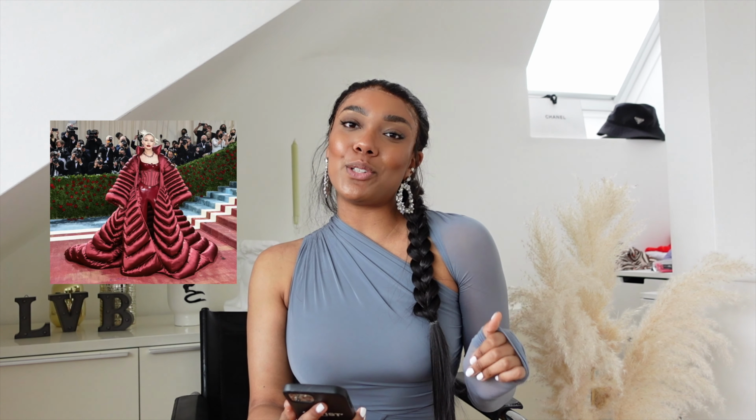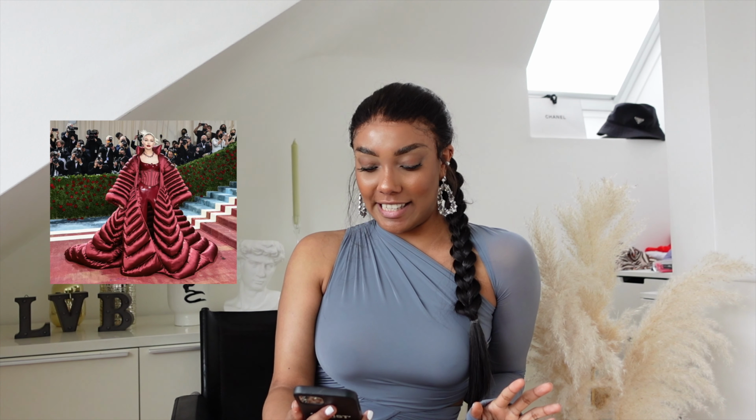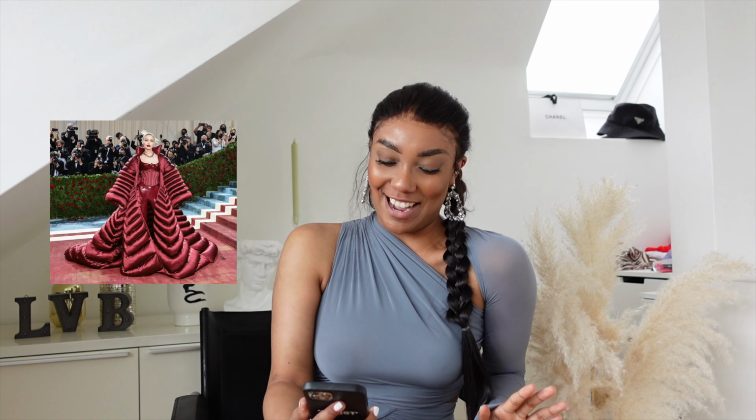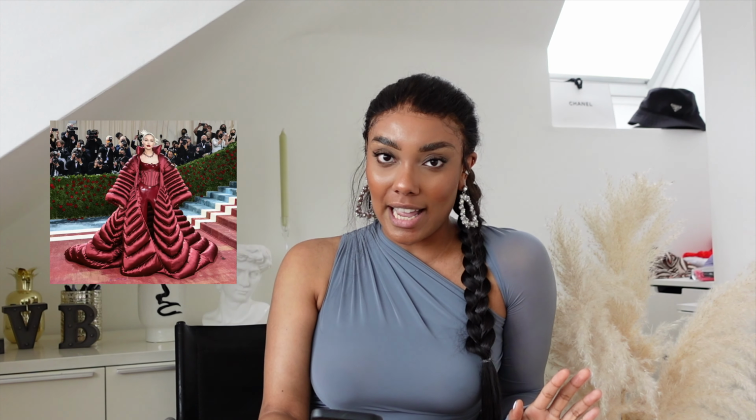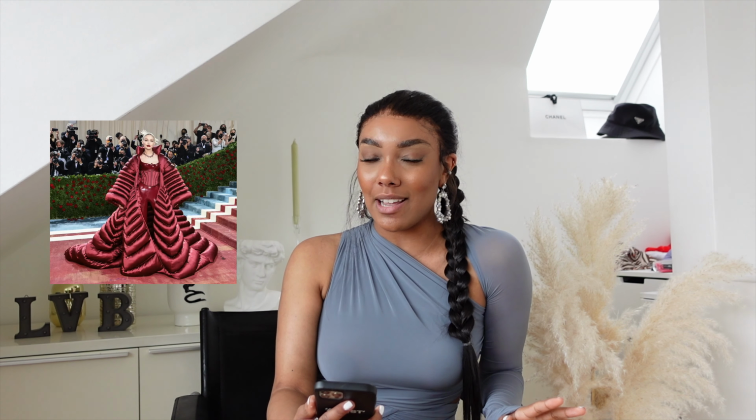And then moving on to another fan favorite of mine, it has to be Gigi Hadid's duvet gown. I don't know what this is, but again, it's by Versace. I know this would probably have a lot of people up in arms. I've already heard jokes about her looking like a duvet, okay? I don't care, she looks absolutely iconic.